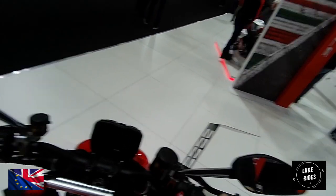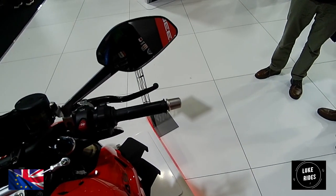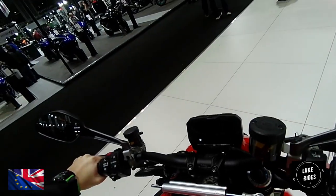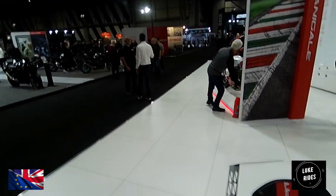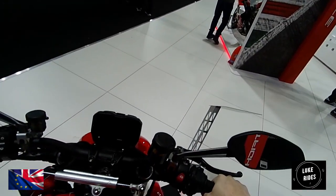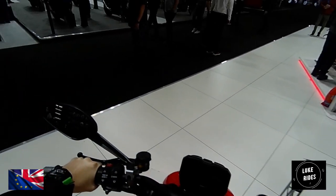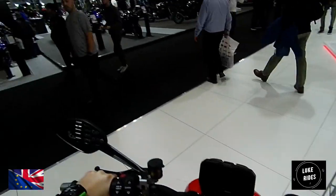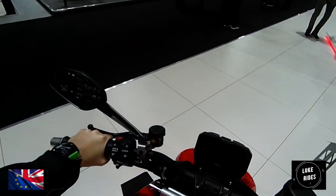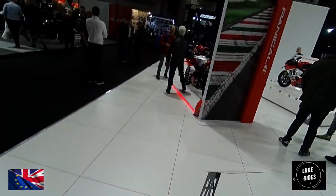Heat grips. That's amazing for a super naked to have heated grips. That's such a big bonus here in Britain. Feels pretty compact. You feel like you've got a fairly compact cockpit. Again, super naked, so you have got a bit of pressure on the handlebars, which is good. Very sporty. Even the mirrors are beautifully shaped, really nice. Very nice place to be, and Ducati red. Should always be red.